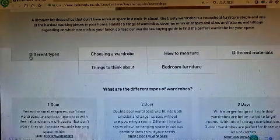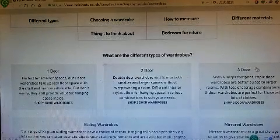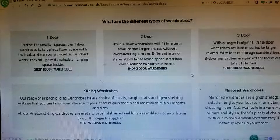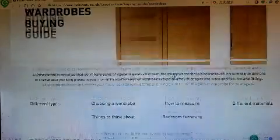Different types. One door, two door, three door. Choosing a wardrobe. How to measure, different materials, things to think about, bedroom furniture. Sliding, mirrored. This is very important.